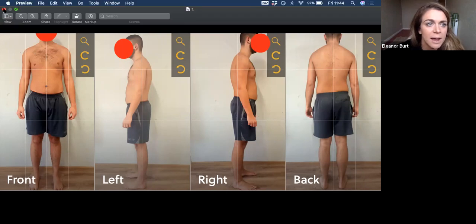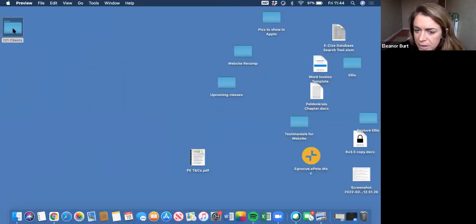Oh, I need to get rid of the annotation tool. So why does it want me to load this every time?